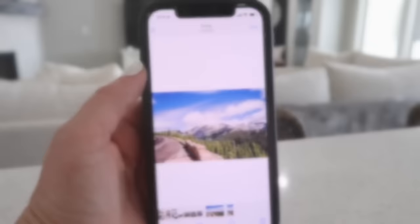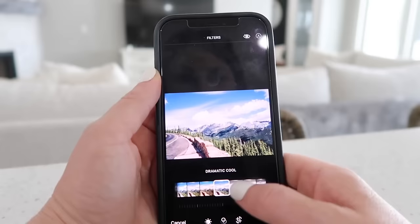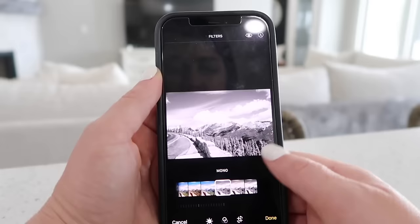Okay, so now I have it opened up in my photos and I'm gonna click edit. And then down here, it's been a while since I've done this, you're gonna click these three circles, and there's all different filters you can choose from. And so I just choose one of the black and white ones. I think it's normally that very first one right there.